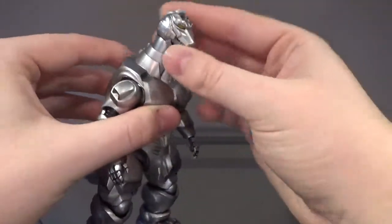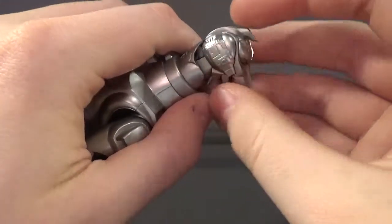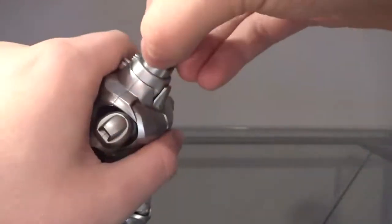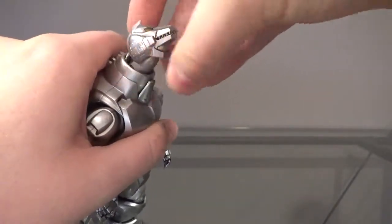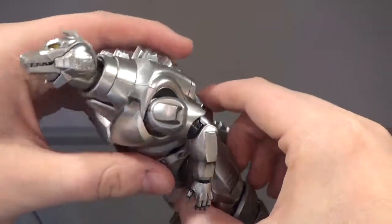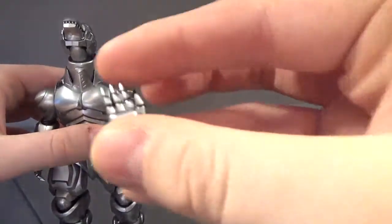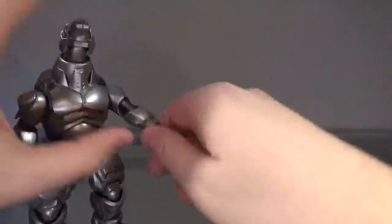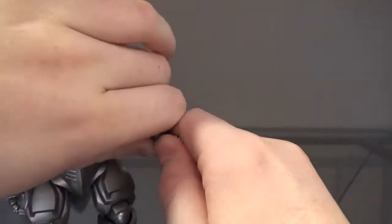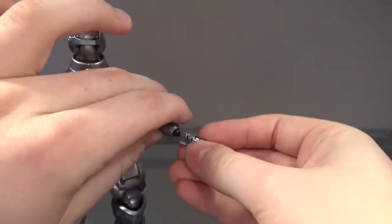the mouth can close and open. The head can extend. You can look up and you can push his head in to put him in the flying mode, which does look a little weird, but it's not terrible. And as I mentioned earlier, we have alternate pairs of hands. So what you'd want to do is very carefully pull out the hands and put in the replacement hands.